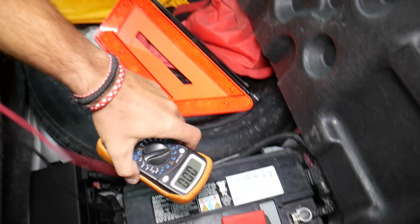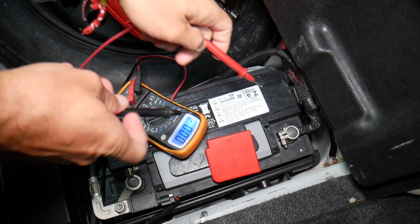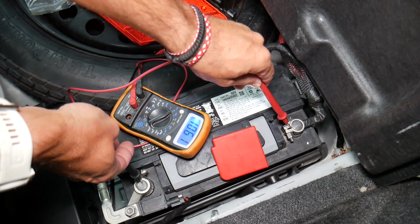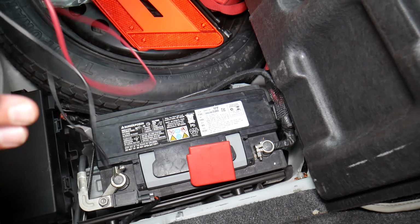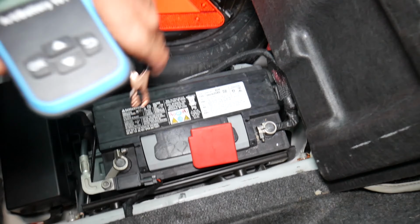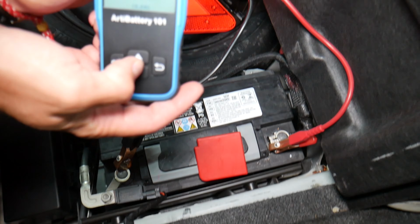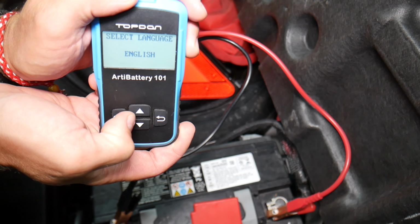Now here, if we check that battery, let's check it out guys. This battery specifically has 10.6 volts. 10.6 volts, so that tells us it's a bad battery, right? Most people use a voltmeter and it will probably work 5 out of 10 times, because if we test it now with a battery tester, there will be a surprise and you will see in a second. This one says 10.64, so minimum difference, almost the same.